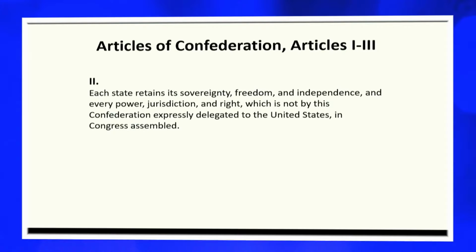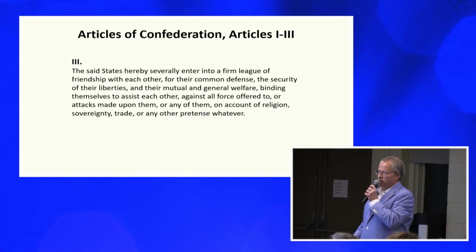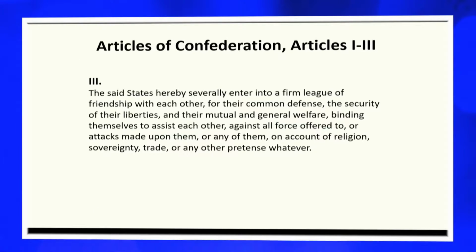And by the way, in Congress assembled, so that is the government of the country. There is a president, but the president is selected from among the members of the Congress. There is a court, but only ad hoc, only temporary. There's no permanent Supreme Court. And the said states hereby severally enter into a firm league of friendship with each other for their common defense and the security of their liberties. So the purpose is not that they love each other so much, not that they're trying to form a grand union, but they want to avoid being dominated by somebody else.